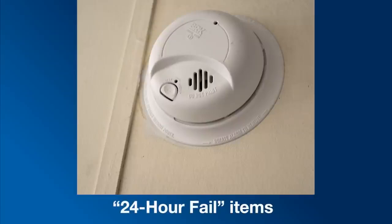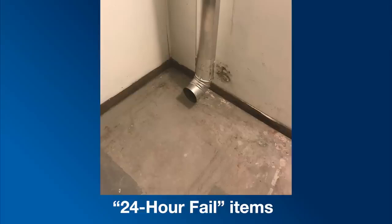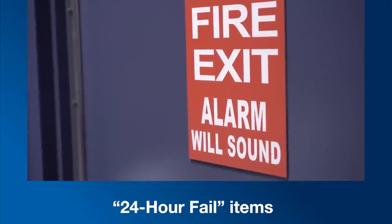Please be aware that all smoke alarms must either be hardwired or have encased tamper-resistant 10-year sealed batteries, effective January 1st, 2025. In preparation for NSPIRE implementation, the Metro HRA recommends that you monitor existing smoke alarms and replace as needed. Dryer vents must not be missing, damaged, or crushed. Fire doors must be labeled inside the unit or in the common areas.